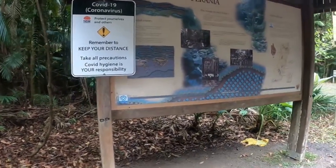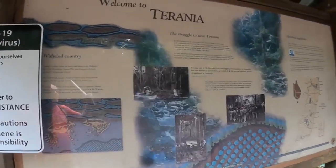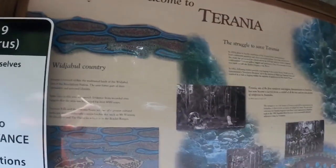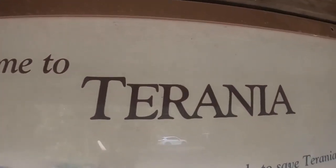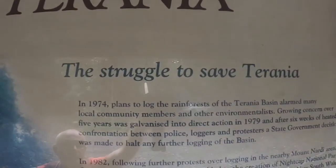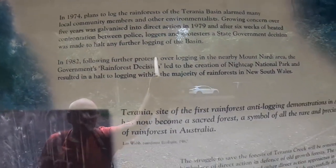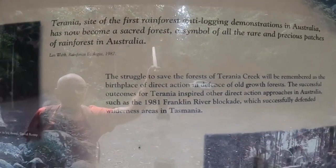Okay folks, no sooner had I finished saying it, national parks have actually put up all the information. I'll try not to get in there, as you can see me in the reflection, and we don't want that. This is Terania, by the way. It says, welcome to Terania. I don't know how well you'll be able to read that with all the reflection on it. You can pause that at your own leisure.